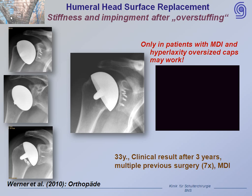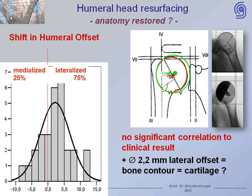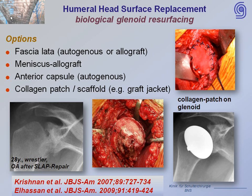But this is the exception to the rule, in those patients where you are able to do this. We analyzed our patients and we have seen that on average, even when we were aware of this problem and tried not to overstuff, we have seen more than 2 millimeters of increase in lateral offset in all the cups I personally have done over the years. This may be due to the technique of Stephen Copeland, who just reams away a little bit of the cartilage and then puts the cup on the bone. And he liked that. We are now convinced that we should not follow him further in this way.